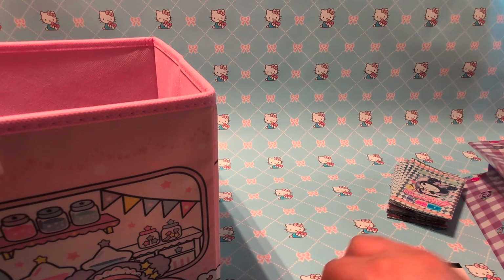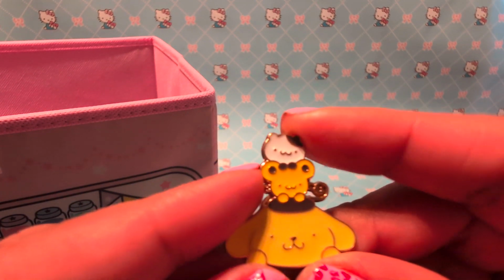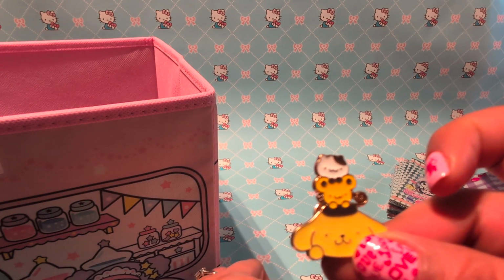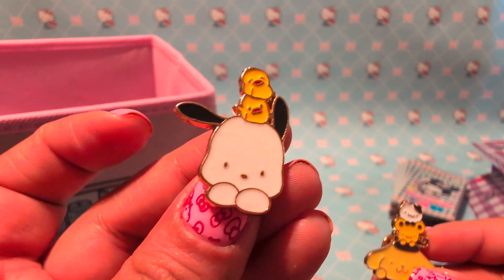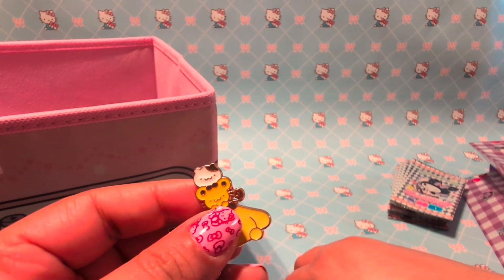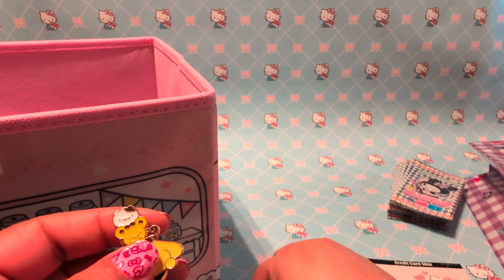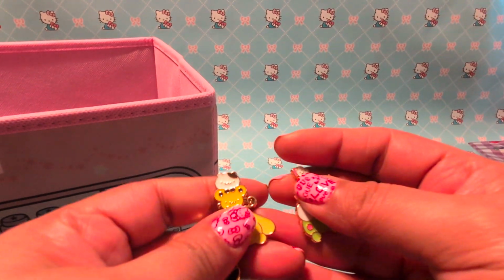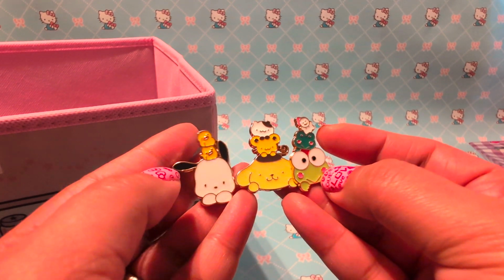So let me show you the ones that I've got this time around. She had this variation. I'm not sure how many are in the actual collection, but I got Pom Pom Purin and kind of the same motif, Pachaco, and I think the other one was Karopi. Let me find it. Yeah, no, not that one. Okay, Karopi. So it's basically the same style with their little friends on their heads. Really cute.